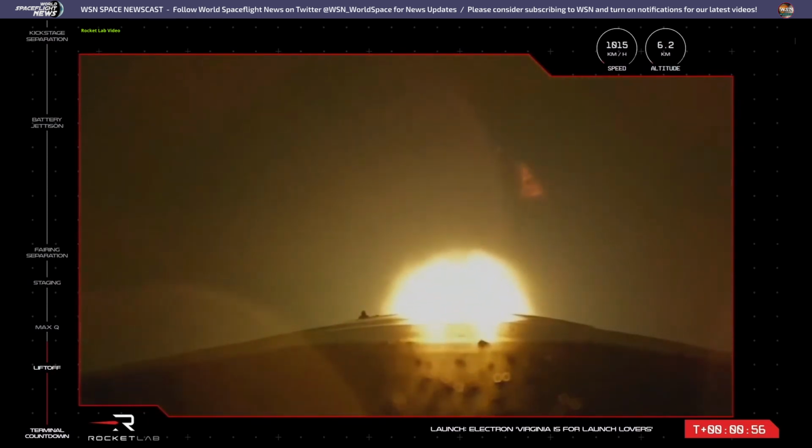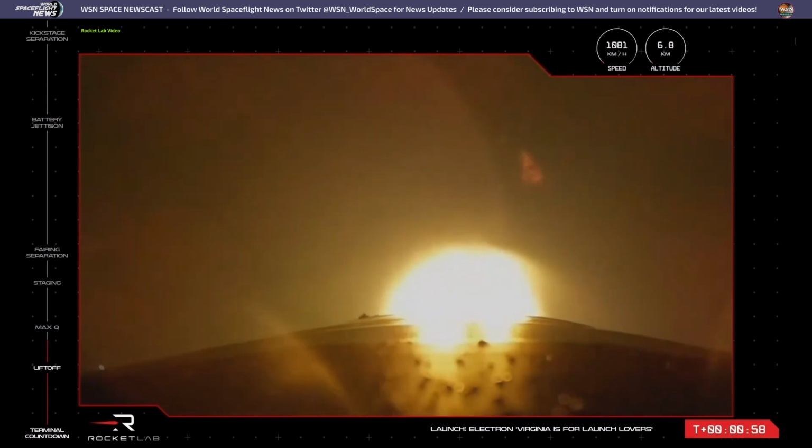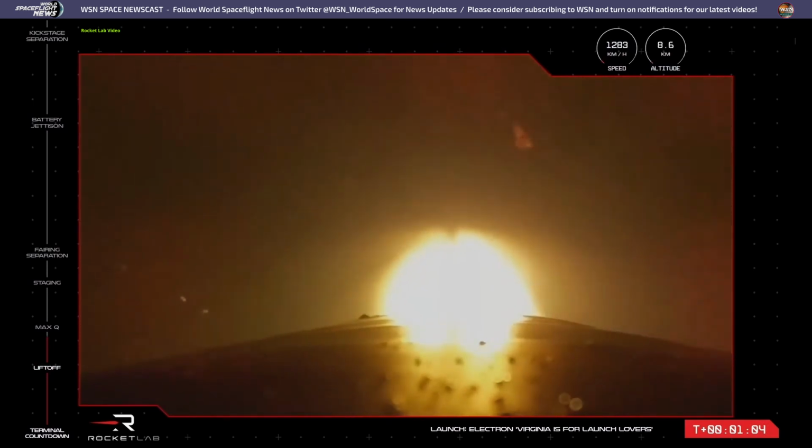A clean ascent for Electron, now nearly a minute into flight. You are looking at 56,000 pounds of maximum thrust from those stage 1 engines, but soon they'll be throttling down to support that pass to the maximum aerodynamic pressure point.